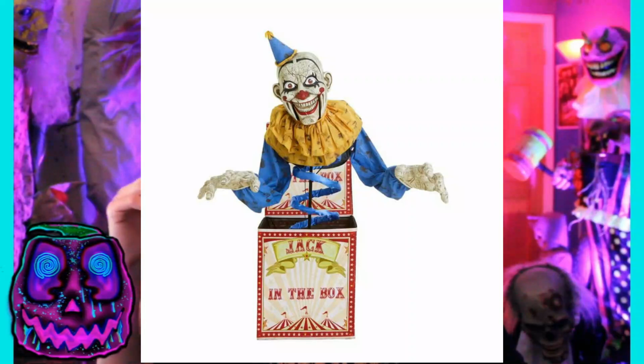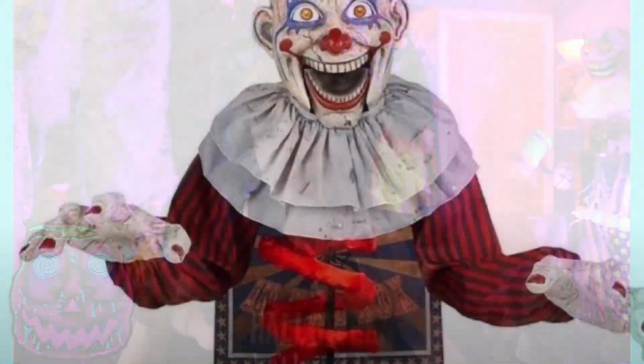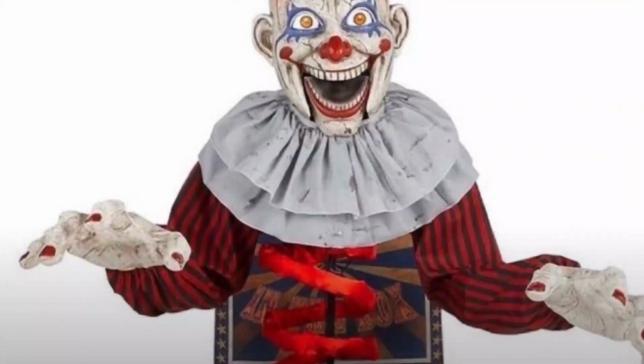So this next leaked animatronic is actually a reskin from a past year, and it is the Jack-in-the-Box that Home Depot came out with last year, and now it is getting reskinned, kind of rethought, reimagined into this brand new one that is being released for 2021. So as you can see, for the Jack-in-the-Box for this year, they changed up the color scheme. They gave him some red outfit. They changed the color of his fingernails.